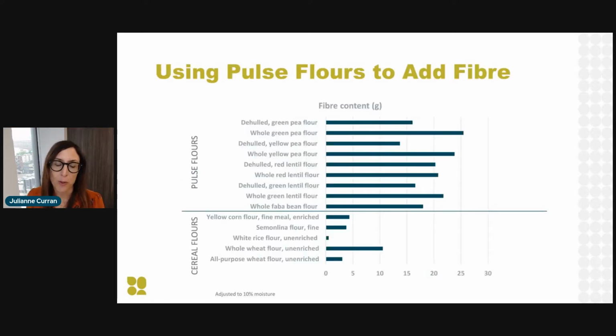So as you saw in a lot of those examples with the calculator, using pulse flours, in addition to the protein advantage, are adding significant fiber to formulations. And this figure shows why that is. We've got the fiber content of pulse flours on the top half of the figure here, and then the fiber content of cereal flours on the bottom half. You can see very significant differences between the pulse flours and many of these cereal flours, with pulse flours having very high levels of fiber.